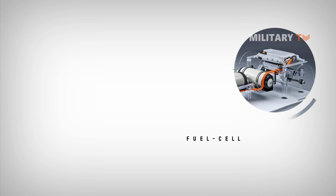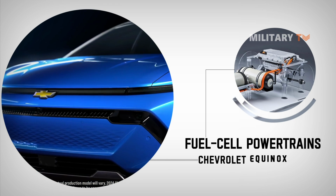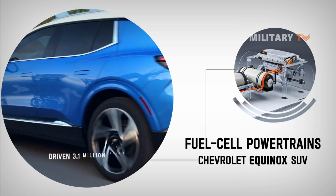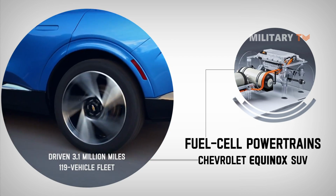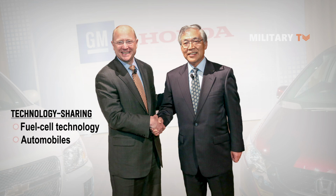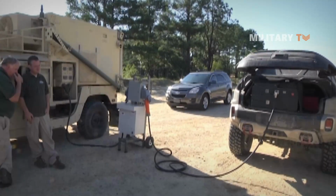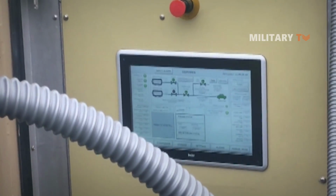GM previously tested fuel cell powertrains in a fleet of 100 hydrogen-powered Chevrolet Equinox SUVs. It says that 5,000 test drivers had driven 3.1 million miles in the 119-vehicle fleet. GM and Honda had a technology sharing agreement in place to integrate the two companies' efforts on various aspects of fuel cell technology and automobiles. Then in 2017, the U.S. Army put the Colorado ZH2 through rigorous field testing to establish the practicality of hydrogen-powered vehicles on military missions.